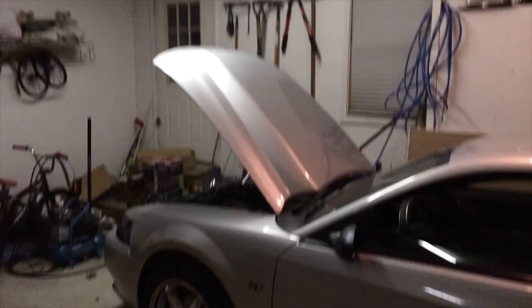My 2000 Mustang GT with a 99 Cobra engine in it. I'm just gonna start it up.